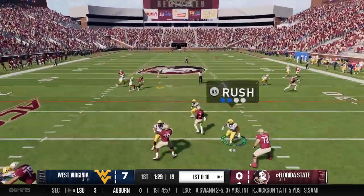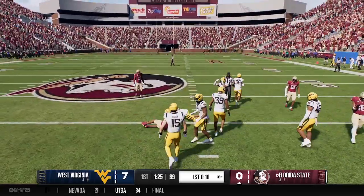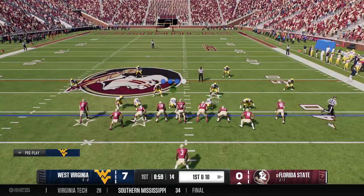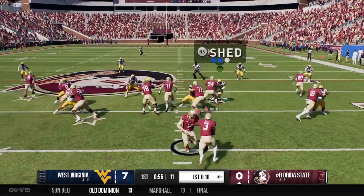Off the play fake on 1st down to throw. Catch in the middle, it's Brown, and he almost ran away from everybody on that one. A huge pickup on that play. They created a lot of breathing room with that first play of the drive. Now 1st down from the 39.